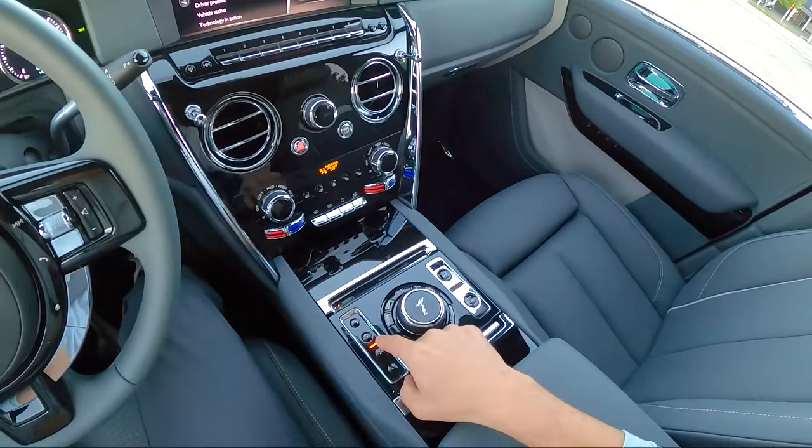I think this is kind of the last word in luxury SUVs these days. It's a very complete and cohesive package. Everything here delivers on its promise of the ultimate luxury SUV.